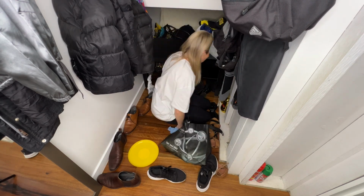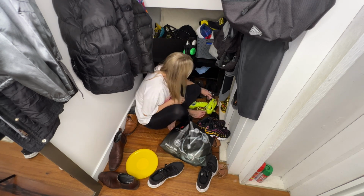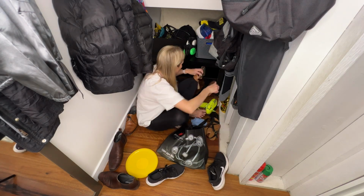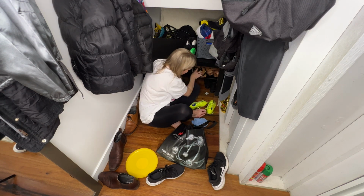Now shoes always seem to be a struggle to keep them organized, but I do try to keep anything that we don't really use a lot, or even just shoes that we don't use daily, up on this table, and anything that we use daily down on the floor so it's nice and easy to get to.